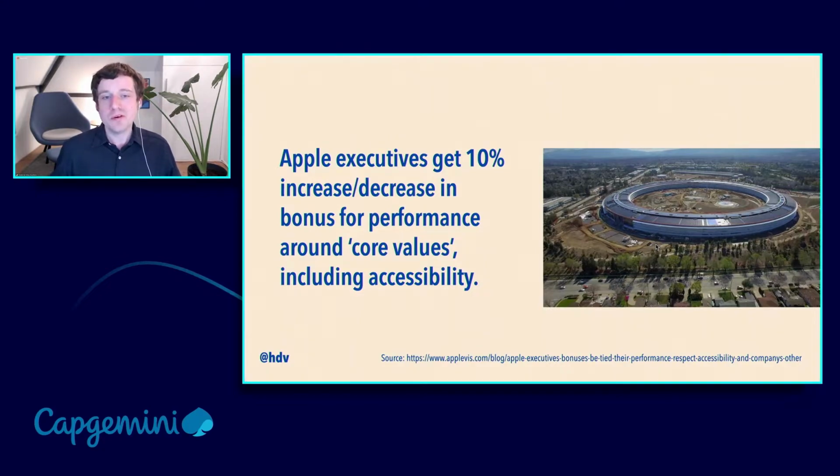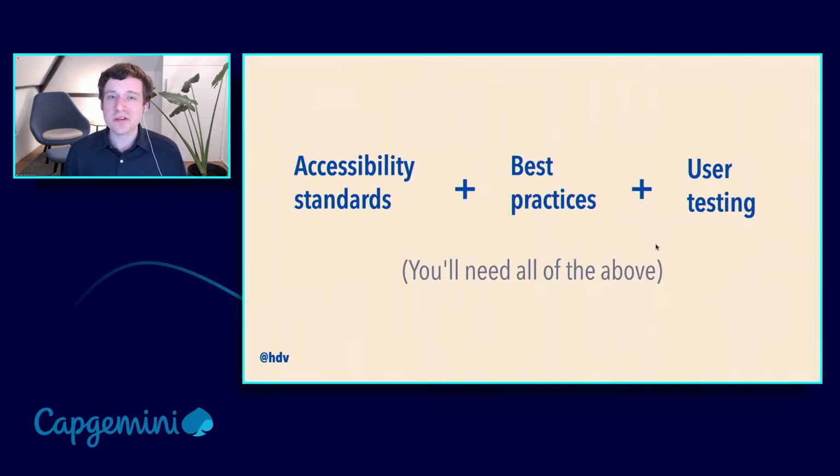Now, how can you get accessibility done? How do you integrate it into your work? What sort of things do you need to do? There's a couple of different routes. I always mention them together. So one is accessibility standards. I won't talk too much about them in detail today.